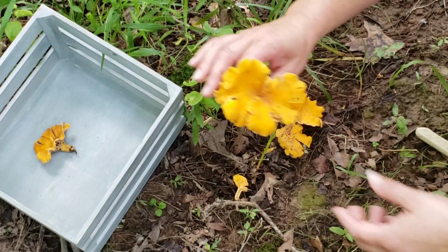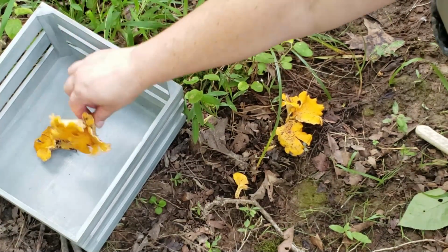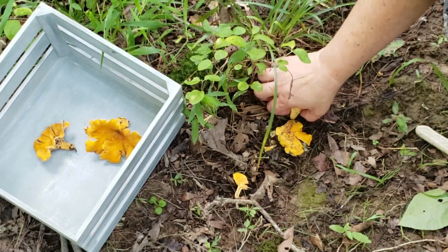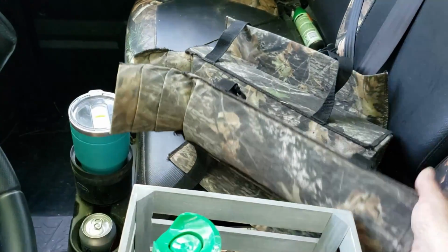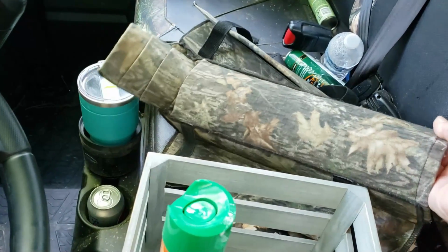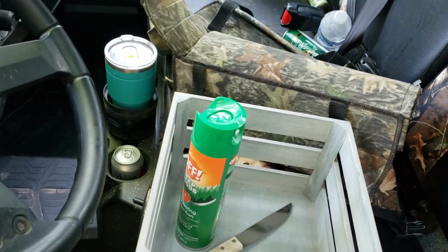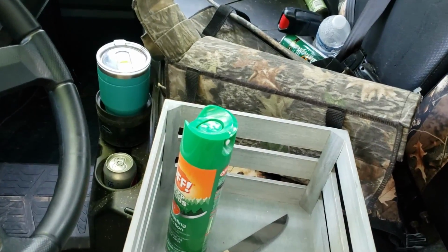It's been raining so much, and this is in a low area, that they're pretty dirty, so they do need to be cleaned really well. We do have water moccasins, copperheads, and we do have rattlesnakes around here, so you can never be too prepared.